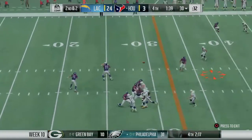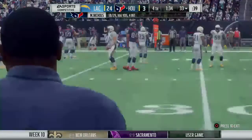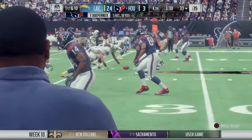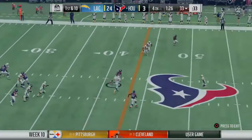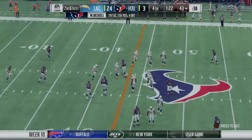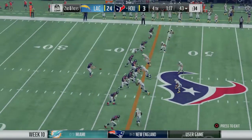And a quick throw here, that's complete. And he'll get it up to the 33-yard line. 3 yards there, good enough to keep the drive moving. Now on first down, he'll drop to throw it. Firing quickly here, and that's complete. And he'll get up to the 43-yard line. 10 yards on the pickup there, and it'll be 2nd down.